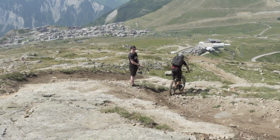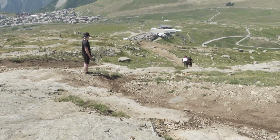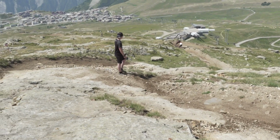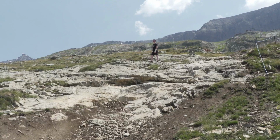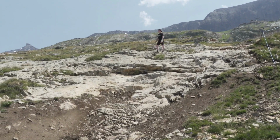These guys are showing us the line. Yeah, so much quicker than going all the way round. At least 2 or 3 seconds saved right here. So we're now on the exit of the 2 different lines. The inside line in front of me. A few guys have done it now, but not everyone has seen it yet.